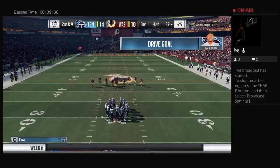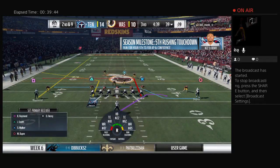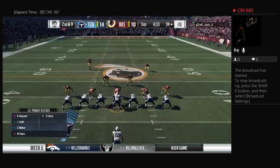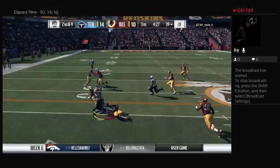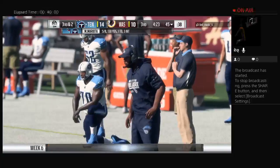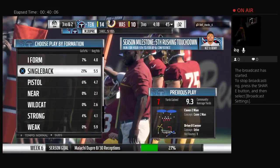So 2nd and 9, the defense looking to put them in a bad spot here. That's complete. And able to break one tackle, but then quickly brought down. But a nice little gain. The reception good for 7. It's 3rd down.